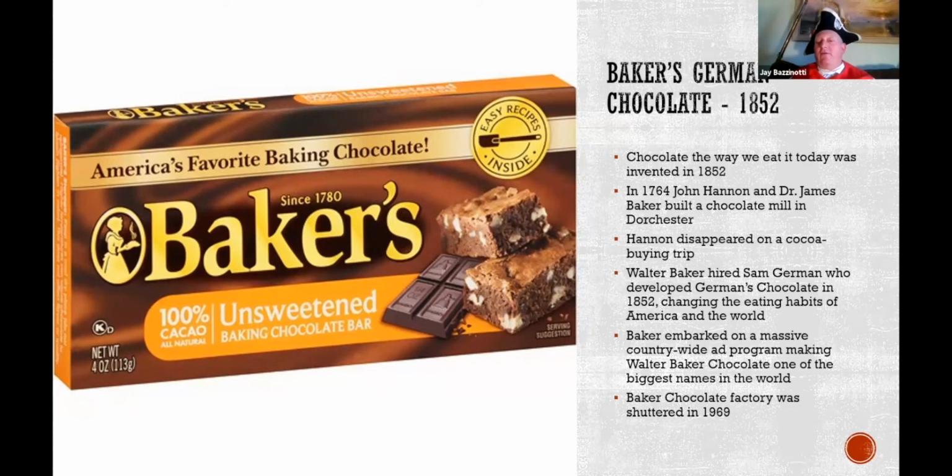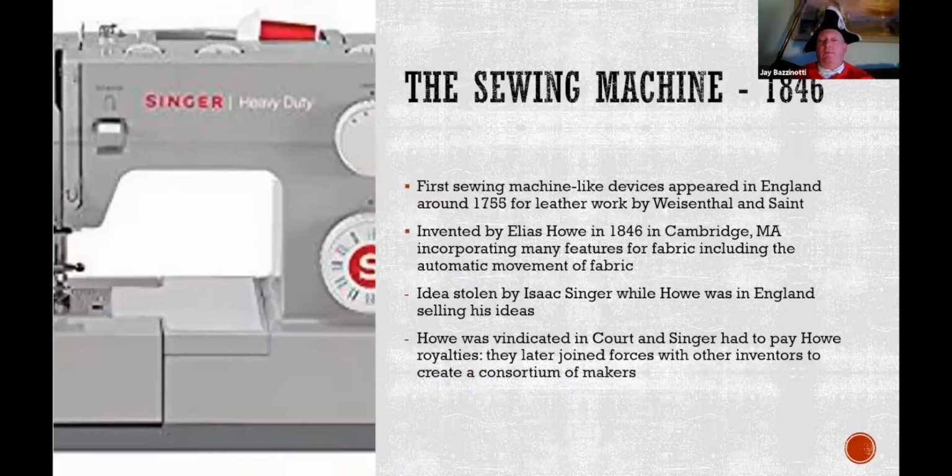When the factory warehouse tanks were knocked down in the 1980s, the entire air was filled with chocolate dust, and you could smell the chocolate for miles around. I happened to be there when that happened, and I absolutely couldn't believe it, because as a child, when they made chocolate, the whole area smelled like chocolate. You can still get Baker's chocolate today, had its origins right here in Boston.